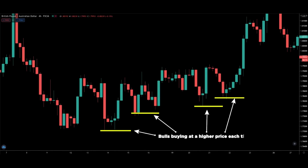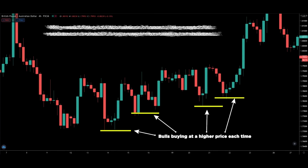The higher lows signify that bulls are willing to buy at a higher price each time. And why would they do that unless, of course, they expect the resistance to break? So, stay away from selling at resistance when you see this chart pattern.